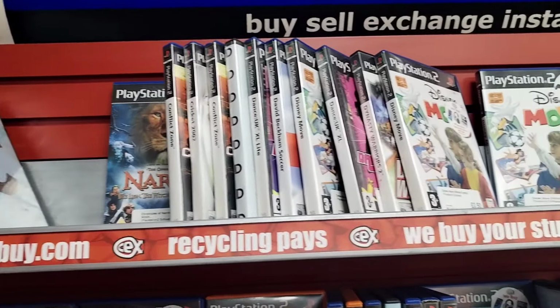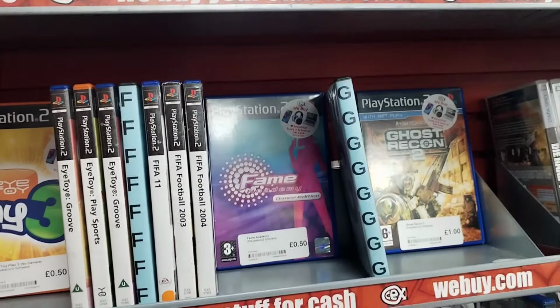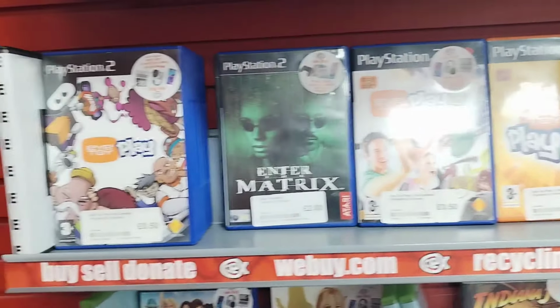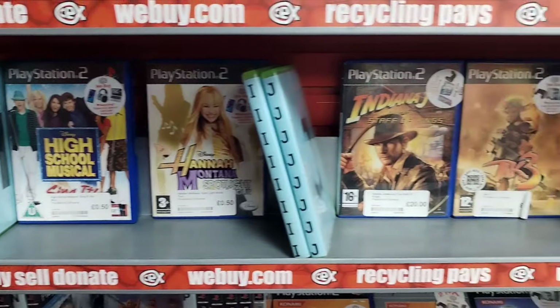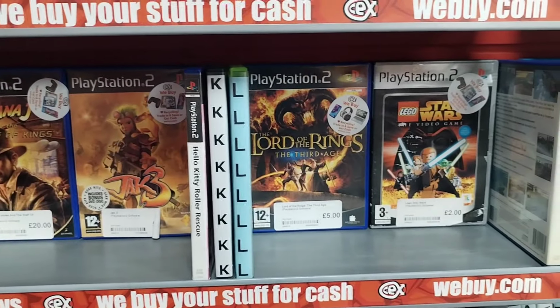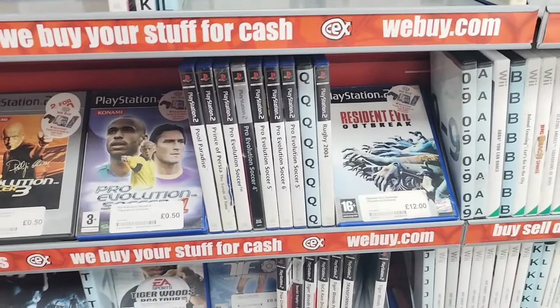Onto the PlayStation 2, whilst they don't have the biggest section here, it wasn't bad at all. Couple of games that you don't see too often out and about, and yeah, long live the PlayStation 2. I love browsing the PlayStation 2 sections. Definitely one of my favourite periods of gaming, and there were just so many good games released on the PS2. There is a reason why that console sold so well.